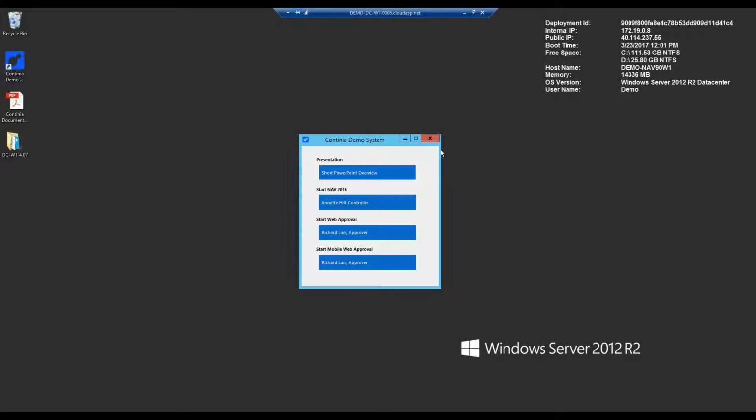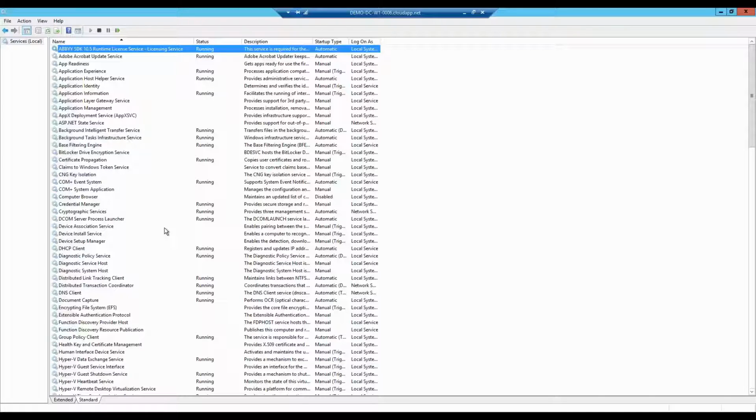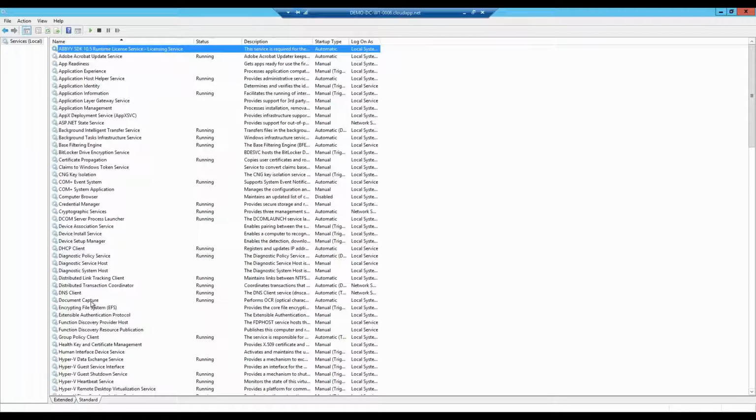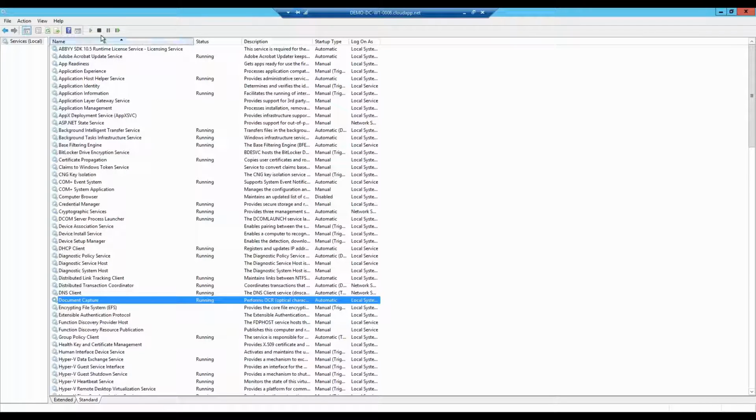Now it's time to do something about the OCR engine. In today's session, we have a pre-installed on-premise OCR engine that also needs to be updated. When using Cloud OCR, this part of the process can be skipped. The list of services is opened, and we locate the API File Reader service. Let's stop that service. I will also stop the Document Capture service.